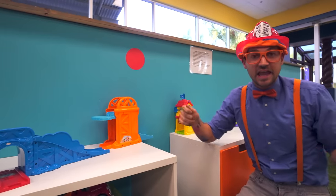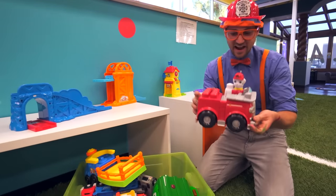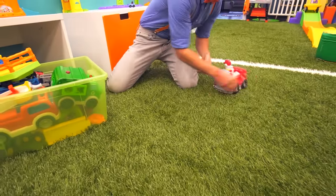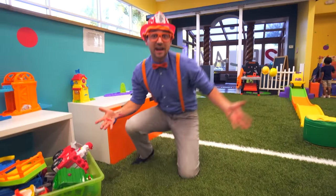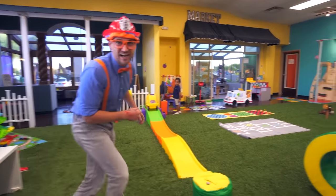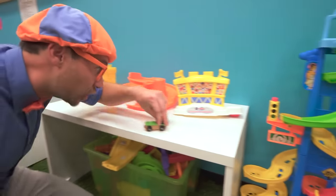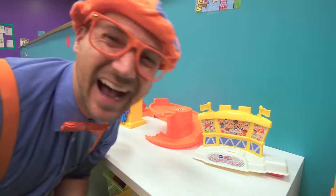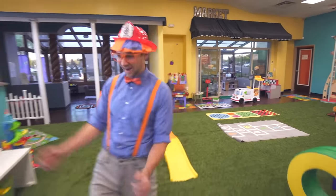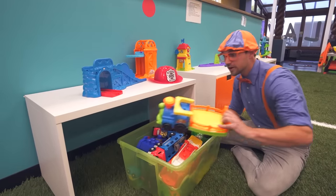We were painting earlier and acting like artists. I love being an artist. And I also love acting like I'm a firefighter. I love acting like a firefighter because you have to spray the fire with the water. Let's go wash our hands. Okay, let's see what else we can act like around here. Much fun. Okay, let's put this firefighter hat right there, right where we got it. Ooh, what other toys are in here?